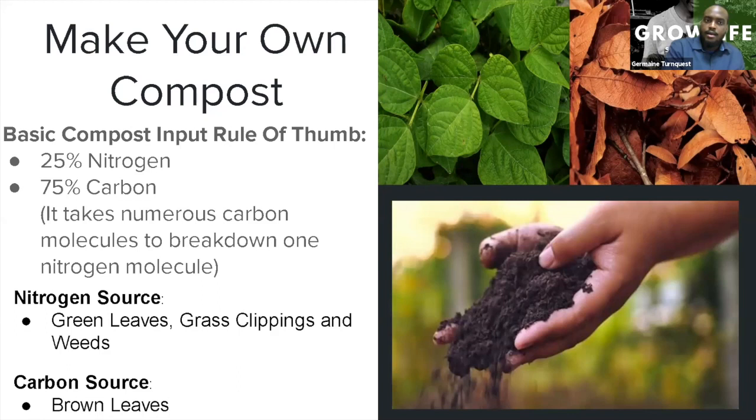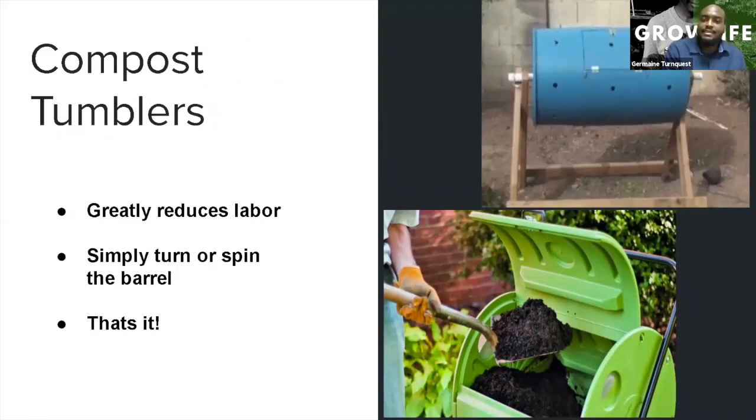Now, usually when you think of making compost, you have a compost pile, right? And so you have a pile there or a bin that you throw all of your leaves and kitchen scraps into, and then you have to go there with a pitchfork and turn it at least once a week. And this is fine, but it can be easier. So on the screen now, these are compost tumblers, and these are excellent tools to have for your garden. They greatly reduce labor. All you have to do is simply turn the barrel.